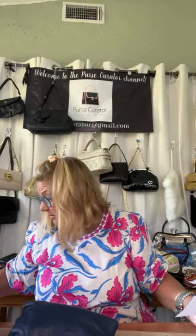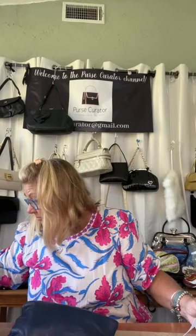Does anybody else put their vintage bags on display? Does anybody else collect vintage bags? So the blue bag goes to Val, right? Valerie? Okay, Dawn, thank you.